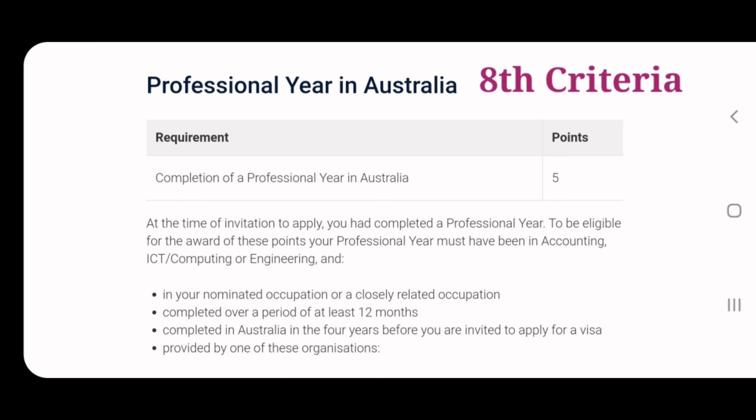The next criteria is professional year in Australia. If you meet this requirement, you will be given 5 points. In our case, we don't have any point. It's not applicable to us because we don't have a professional year in Australia, so our point is 0. And if you need further information about this, just refer to the Australia Immigration and Citizenship website.